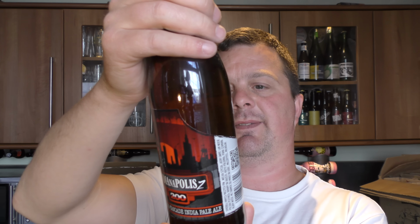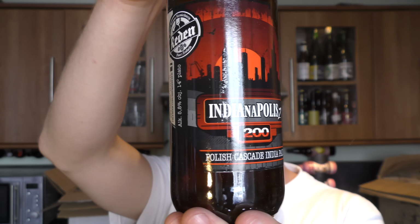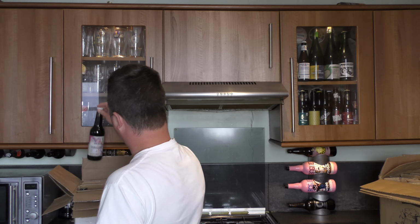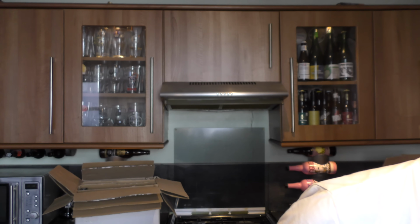Brewer Redden, Indianapolis 200, Polish Cascade India Pale Ale. 50 IBUs, polishhops.com, 5.8% ABV. Brewer Artisan, Schnari Mustang, American Stout, 5% ABV. Yes, I'm a massive, massive fan of their beers.